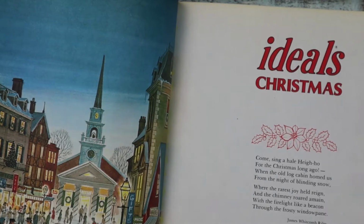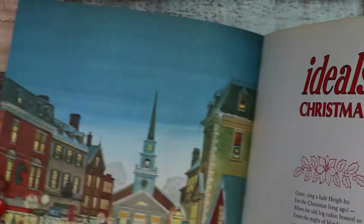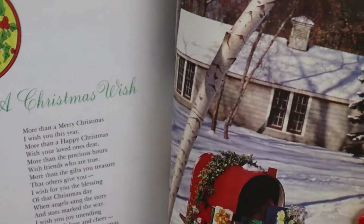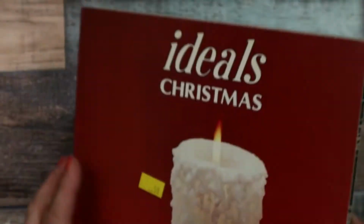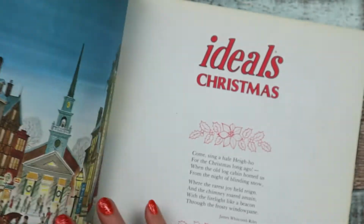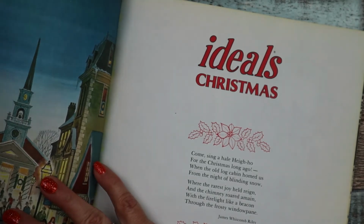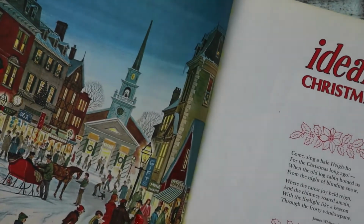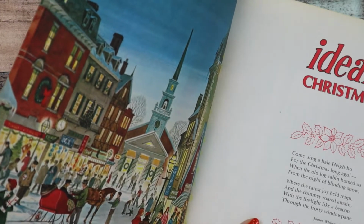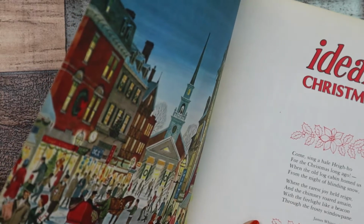I'm trying to see what the date is on that one. I have to get my little thing out, and because it's older, it has the Roman numerals. A Christmas Wish. Oh, you know what? I think I have my little... Sorry, I'm going to reach across here. I think I have my little Roman numeral cheat sheet. I think somewhere. I thought I did. Yeah, I do. So let's see if I can figure out this one. So we have 1950, 10, 20, 30, 1954. So this is 1954.